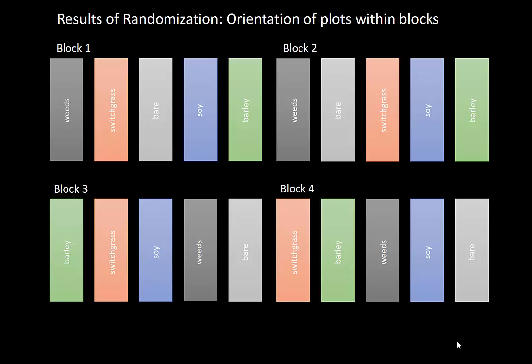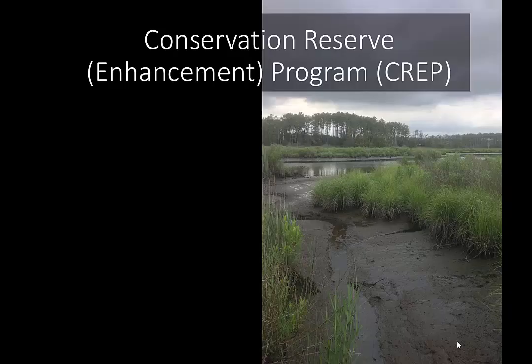So that's one aspect, is sort of trying to manage as things change. But eventually, these areas are going to become so salinized that we won't be able to grow much at all. So then the question becomes, how can we put this land into conservation? How can we help farmers put this land into conservation easements?